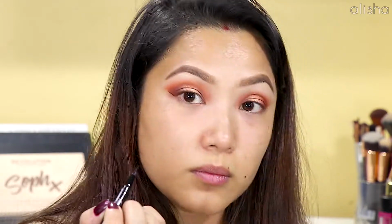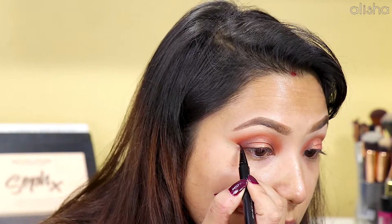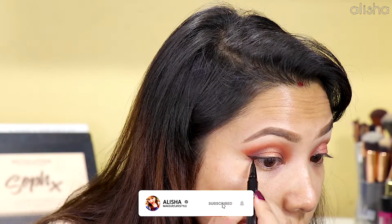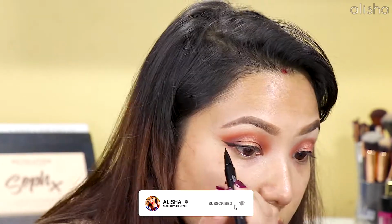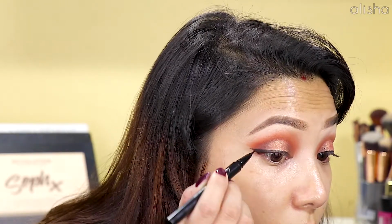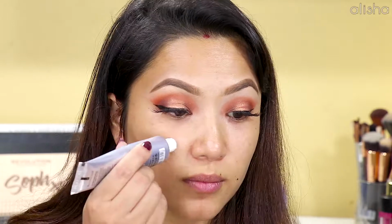Now I'm using this liquid eyeliner from Misumi Cosmetics. I got this gift from Misumi Cosmetics during the purchase. So it's always good to have a free gift, right? Now I am applying this beautiful lash from Kiss Beauty. Now let's move on to our face.